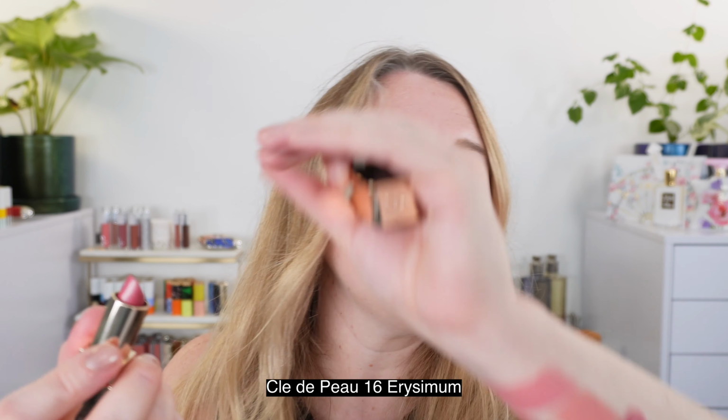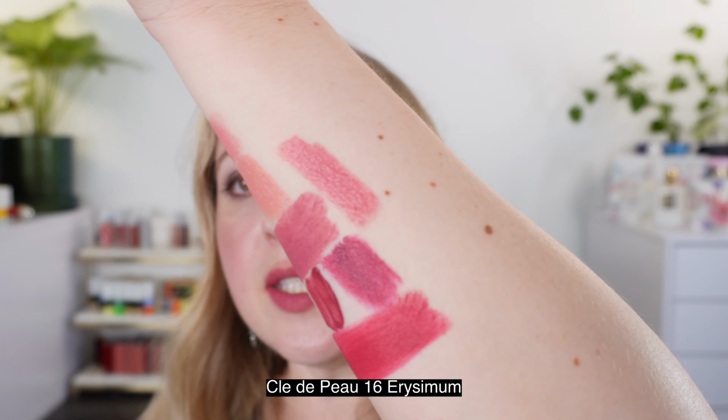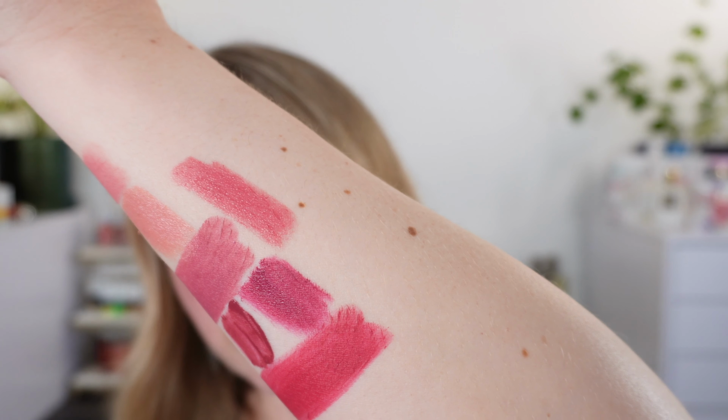Now, a couple of others I wanted to look at. This is Valentino in 123R. And yeah, no, doesn't quite go with any of these. That was my closest shade in Valentino. And then we have one of the Cle de Peau lipsticks. This is number 16, Erasumum, which is one of my favorites. But you can see that this is going to be warmer than Rose Blues.